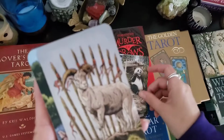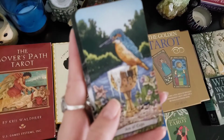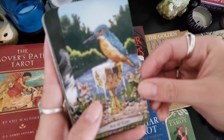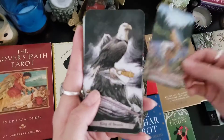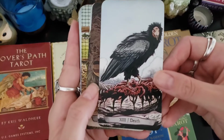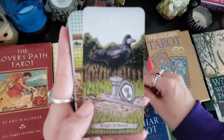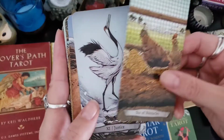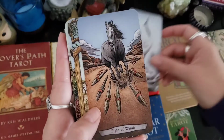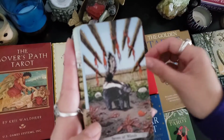Although I have to say, after doing my last tarot cabinet video, I have started to explore my collection a little bit more and use the cards a little bit more. Did we lose focus? There we go. That is a disgusting card. The Hanged Man is a spider, which is really interesting. So you can always deepen your readings if you know what different animals sort of mean, or if you want to dig into omens and things of that nature.